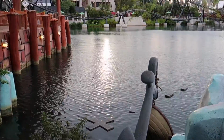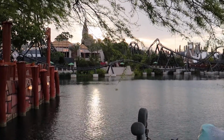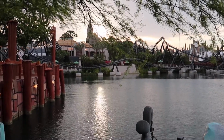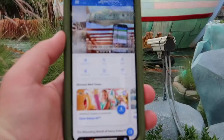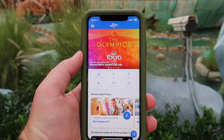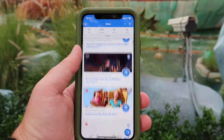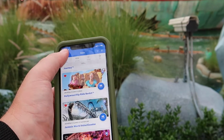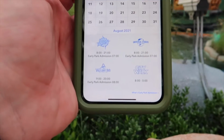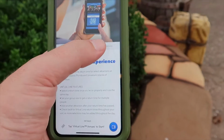So, like I said earlier, one of the most important things you need to do is download the Universal Orlando Resort mobile app. There is so much that you can use that for the day of when you actually get here. So this app is your best friend, the Universal Orlando Resort app. It's got wait times of everything. And it also has park hours. If it's really crowded, they have virtual lines.